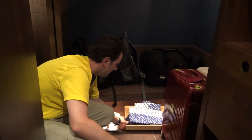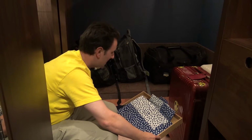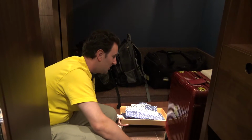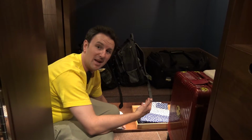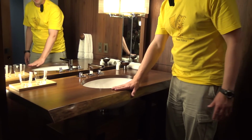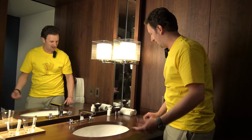And also, yukatas that you could wear. Very nice yukatas, actually. Many of the hotels we've stayed in Japan seem to get their yukatas from the same yukata manufacturer, but these are quite unique. Okay, as we come around this way, then, we'll come into the bathroom. There's a sink that, this is the first time I've had a sink that has like a wood counter like this. It looks very natural as well.